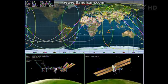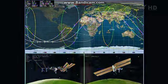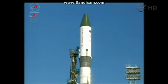This Progress is loaded with 2.9 tons of supplies. That breaks down to 1,940 pounds of propellant, 48 pounds of oxygen, 57 pounds of air, 926 pounds of water, and 2,822 pounds of dry cargo, i.e. supplies, for the expedition crew on board the International Space Station.